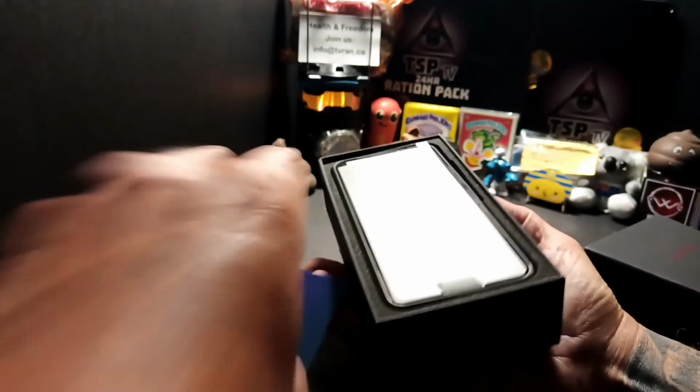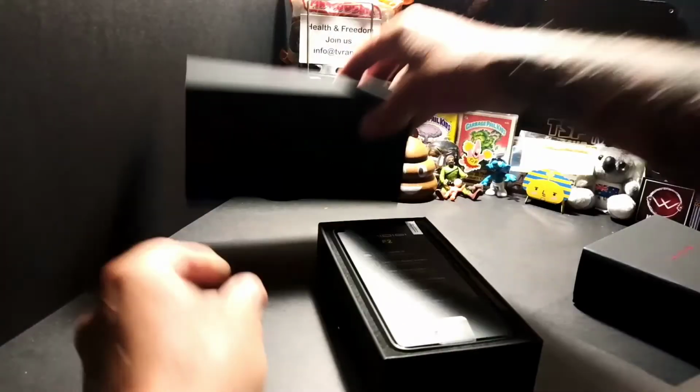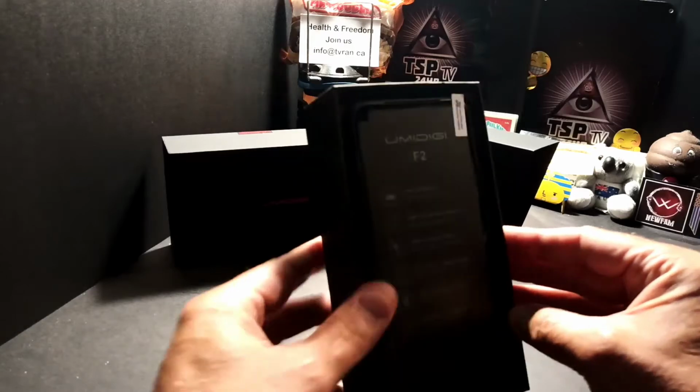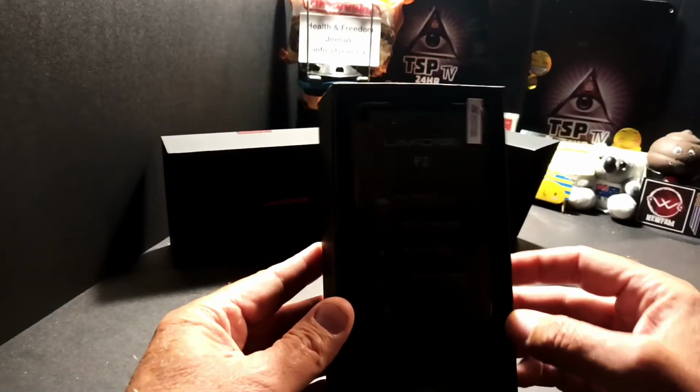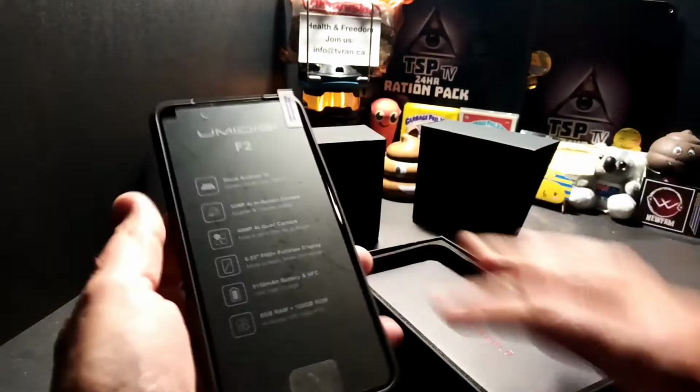So let's open it up. First and foremost, you get a little thanks from Umidigi for purchasing your phone, and you get some little giveaways on the back. So let's put that in the background, and you can see I am aware that this is very, very dark. Sorry about that, guys. But let's get out what you get first of all.